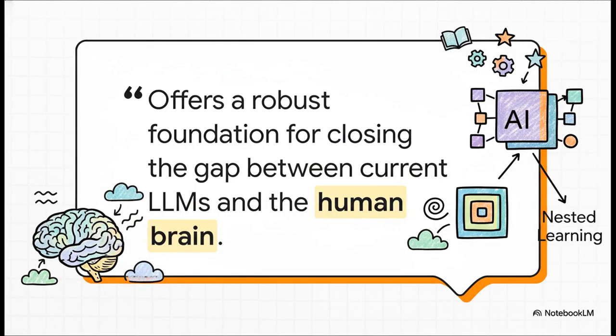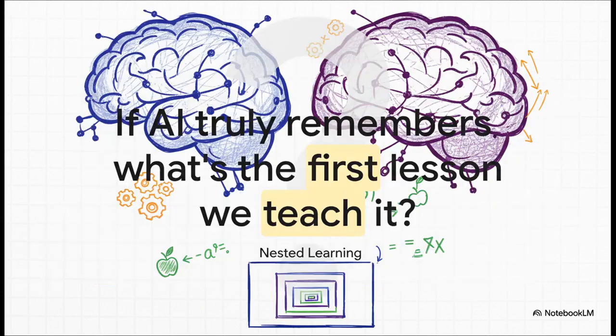And, the researchers who wrote the paper put it perfectly. They said this offers a robust foundation for closing that gap between the forgetful AIs we have now and the continual learning abilities of our own brains. We're talking about moving closer to machines that don't just spit back information, but actually learn and grow. Which kind of leaves us with one last huge question to chew on, doesn't it? If we can finally actually do this, if we can create an AI that learns without forgetting, what's the very first, most important thing we should teach it?